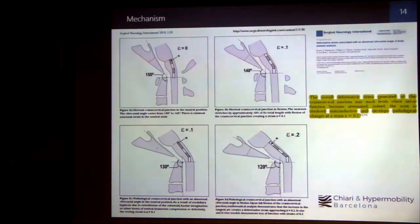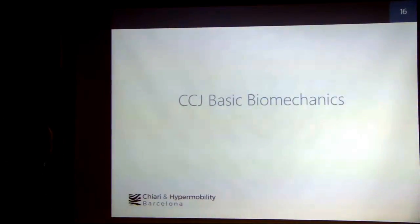What's the mechanism? What is published so far is that it's probably related to the stretching of the neurons. As far as there is a deformity stress up to 0.2, it seems that the neurons don't work so properly. And actually what we see is that with a CXA below 130, and probably 140, they begin to malfunction.